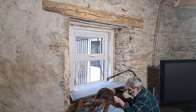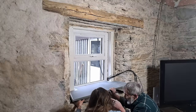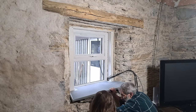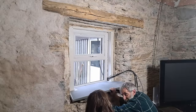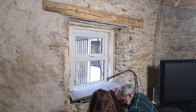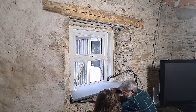A wee tip for you. Never pick a stone up that you're not going to put in. So you're looking at the depth of it. You know it's about that depth. And you can see before you pick it up, that's not enough. So you've either got a thinner one to go with it, or you want a thicker one.